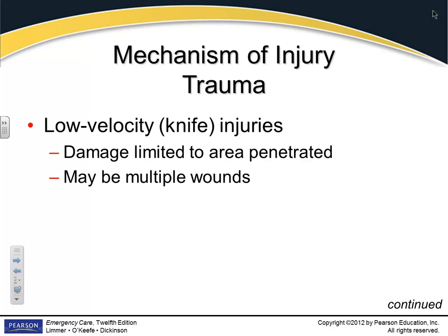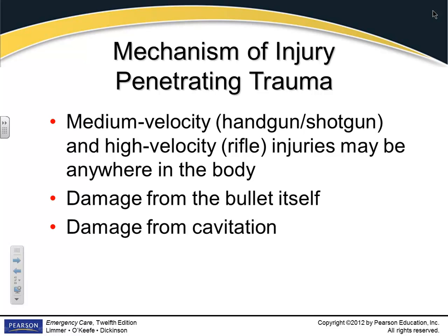Low velocity knife injuries could be multiple wounds. A lot of times if somebody's going to stab somebody, they're going to stab them a lot of times. You may never know that, but look for it. Medium velocity: handgun, shotgun. High velocity: rifle. Injury could be anywhere on the body. The damage is from the bullet itself. It's going to cause a pathway, and it has this cavitation, whereas the movement through picks up tissue and creates a bigger hole. There's a small hole where it enters, the size of the bullet, and a bigger hole where it blows out on the other side. So your exit wound is bigger than your entry wound.